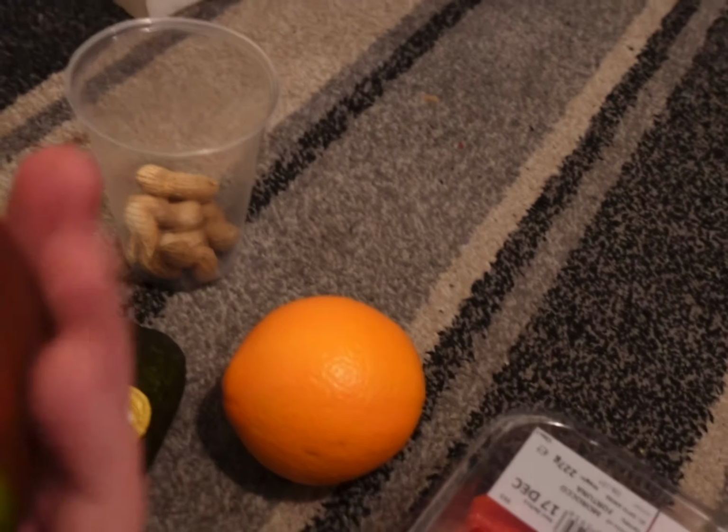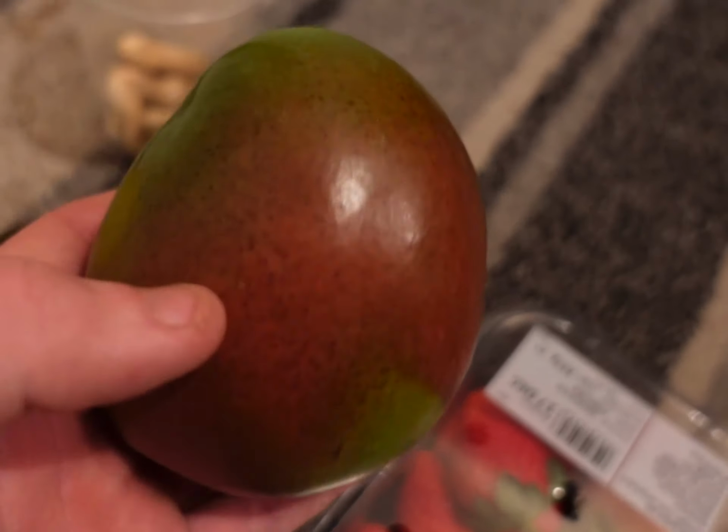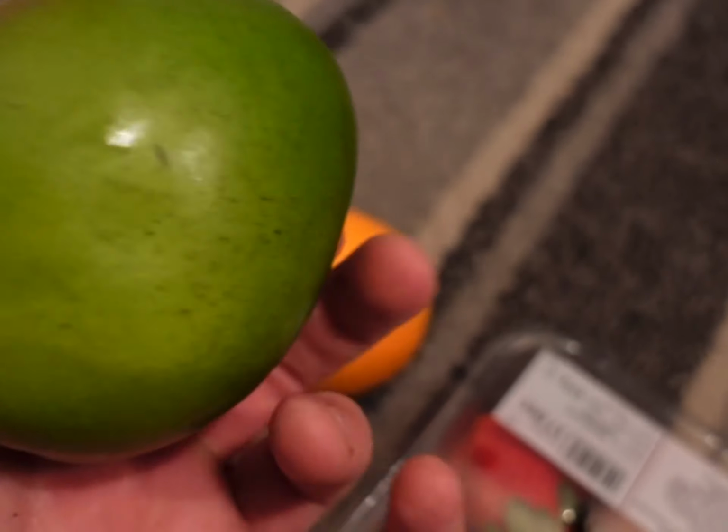And next up is a mango. I thought I'd try that for a laugh, just to see if I can get a mango tree growing here in sunny Sheffield.